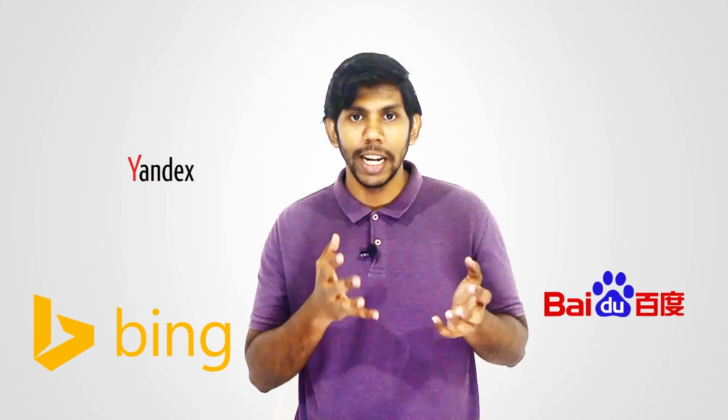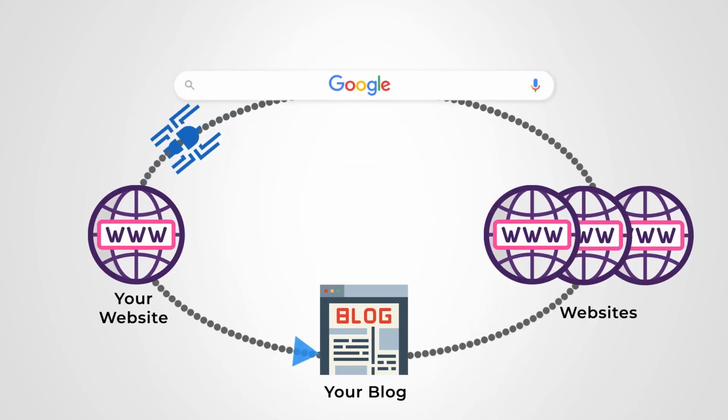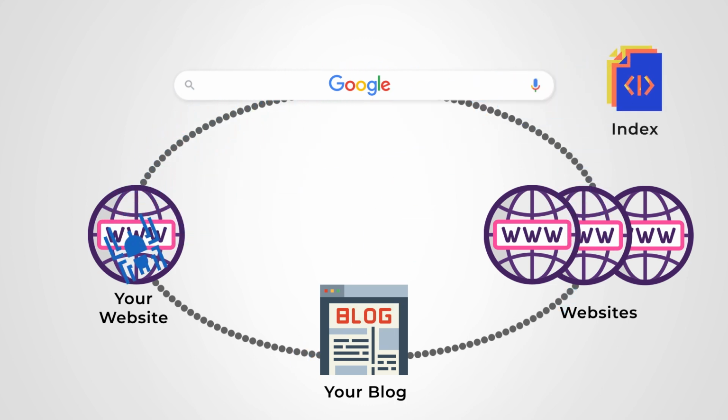Any search engine, for example Google, will have bots, a software program whose duty is to crawl the web. It crawls by following links from your website to other pages on your website, and even links from your site to other websites. They crawl the page, read the code, and store the information. The stored information is called the index, and your initial goal for SEO is to get indexed by Google.